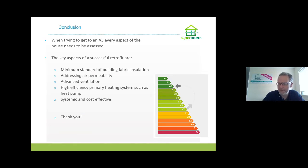And once you've done this and you've achieved the heat loss and reached that level of airtightness, well, you've put 80% of the work and cost into making a heat pump work. So the obvious thing to do at that point is to put the heat pump in. And again, finally, systemic and cost effective. So something that works for the house, and you can demonstrate very clearly, both through study, research, and in particular the experience of the homeowner, that it's very effective.